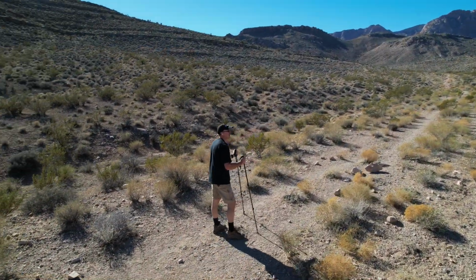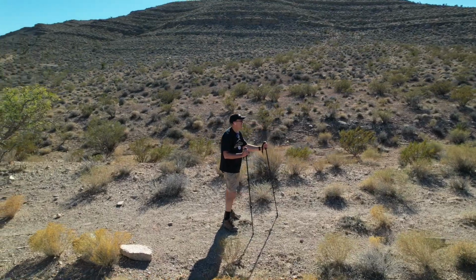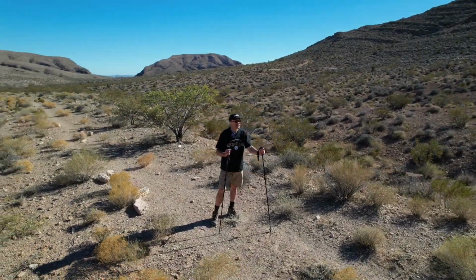I really didn't see a clear trail, but I'm also remembering with the warm temperatures, the rattlesnakes could be out. And rattlesnakes will come out, they'll lay around and enjoy the sun. So you gotta be careful that you don't step on one or anything.